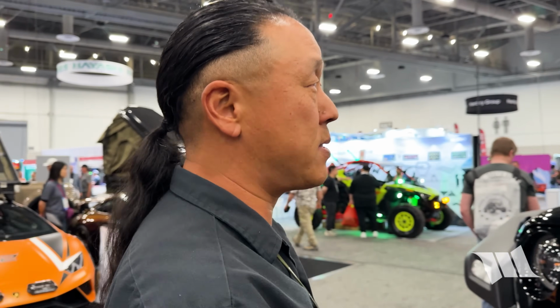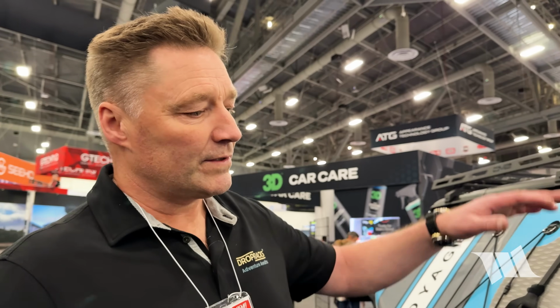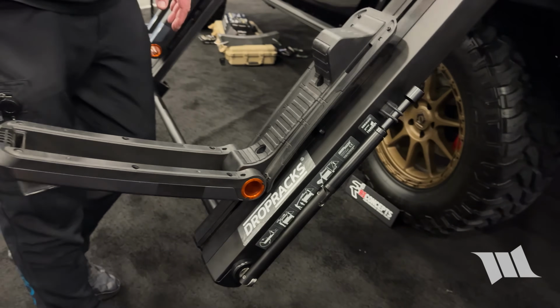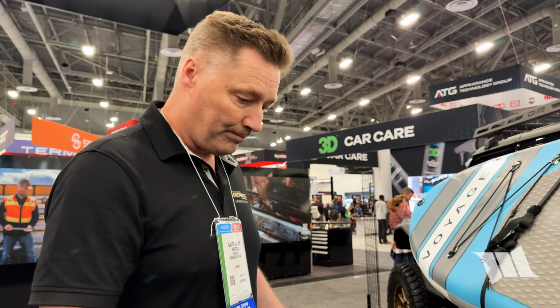All right, we're coming over to this company called Dropz Racks. They've got this Jeep Gladiator on display with a cool system that I think you guys might want to see. Let's get a demonstration. So this is what we call the tall van edition. It's 3 different profiles on it, and on this one is kayak holders. So many people with boards or kayaks stay like this one.